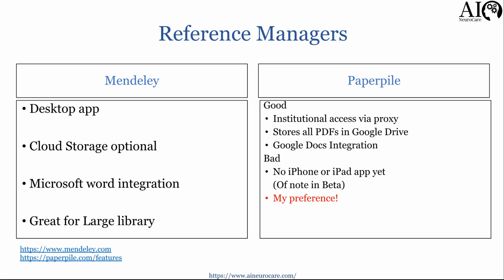PaperPile is actually made on the new cloud structure, so I like it better because I primarily work in Google Drive and work with Google Docs. So citing my papers, and all my papers are written in Google Docs now, so citations are very easy. Secondly, it goes with me. I just have to log into my website from my Chromebook, and I can easily download over the institutional proxy, which Mendeley really lacks.